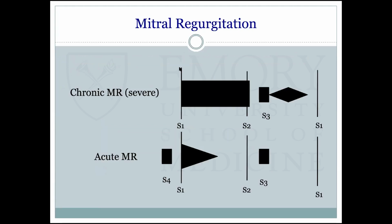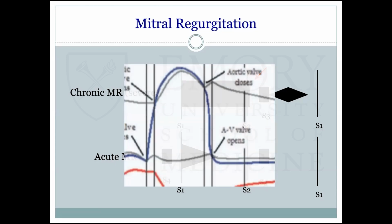Mitral regurgitation is a long holosystolic murmur, and if it's severe, will often be associated with a third heart sound. And if really severe, oftentimes a diastolic rumble as well due to high flow across the mitral valve. I just put this arrow there to notice that technically an MR murmur often goes beyond the second heart sound. Again, let's bring up our friend, the Wiggers diagram.